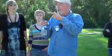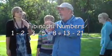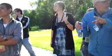Take 1 and 2 and put them together, what do you get? 3. So there are our first Fibonacci numbers, 1, 2, and 3. Then you add 2 and 3 together, what do you get? 5. You add 3 and 5, you get 8. See what I'm doing? You see the pattern? What's 5 and 8? 13. That's another Fibonacci number.